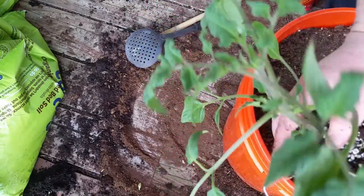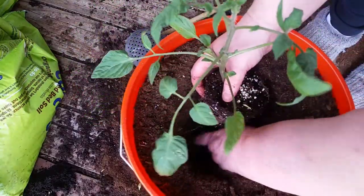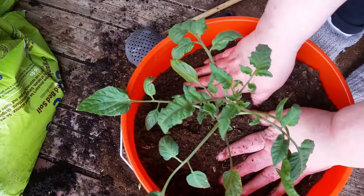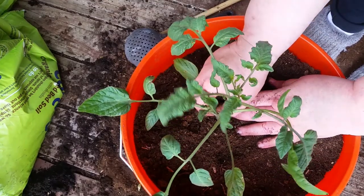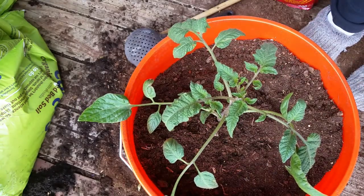Okay guys, this is a pink Brandywine. This looks really, really nice. The root system is huge. So we're going to plant this as far down as we can. And we're just going to cover it up. Now what we want to do is take off the very bottom leaves, because you don't want anything touching the soil or you're going to get some bad diseases. So we just took off the bottom couple.